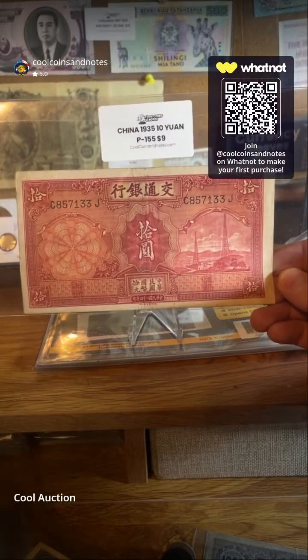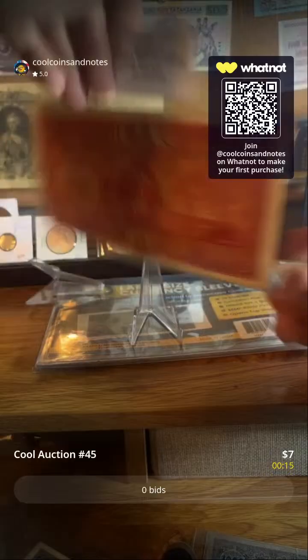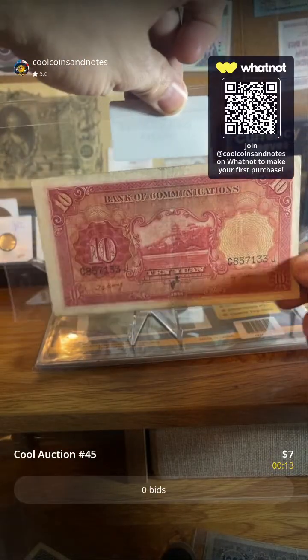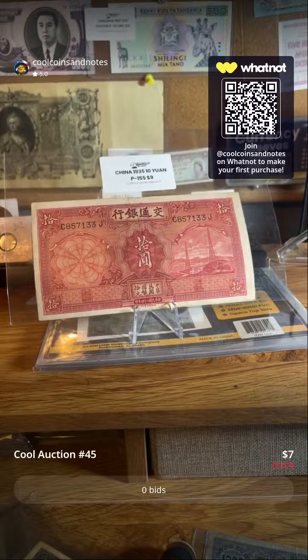We've got a China. That's a cool looking note. It's going to be a 35, 10 won. Bank of Communications. Those are great. Thomas De La Rue. Cool looking note.